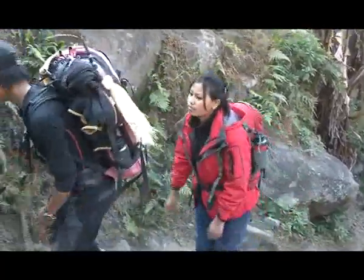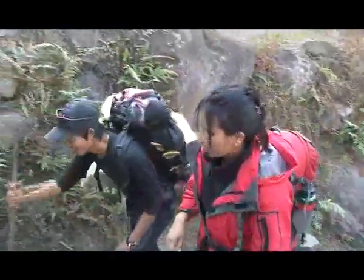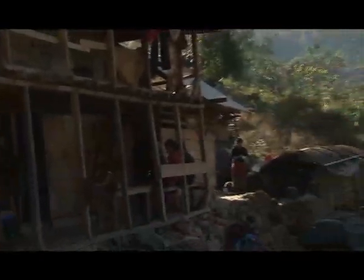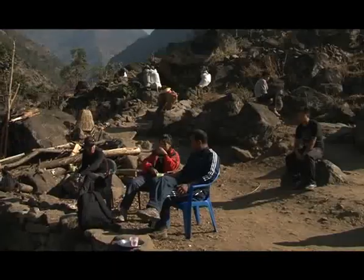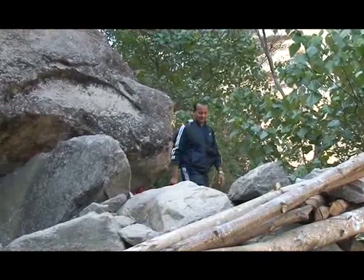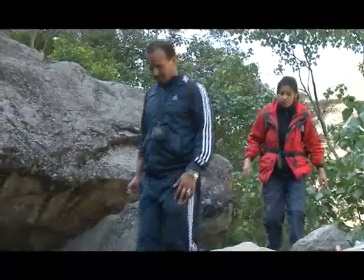After lunch, the walk along the bank of Tamor River leads you to Tawa village. Tawa village has a small tea shop where you can get a taste of very local Nepali tea. An uphill trek route starts from this point.